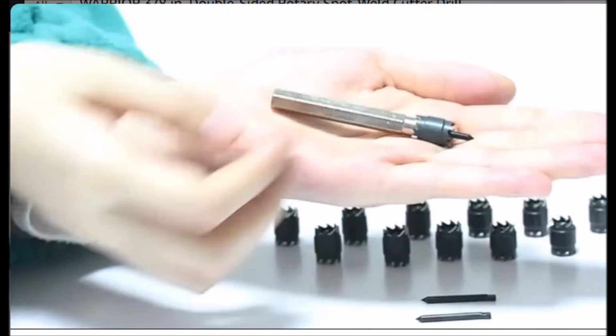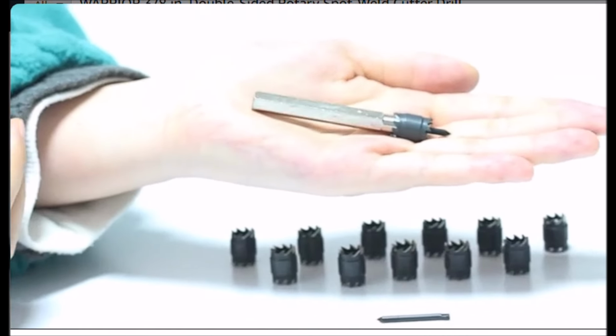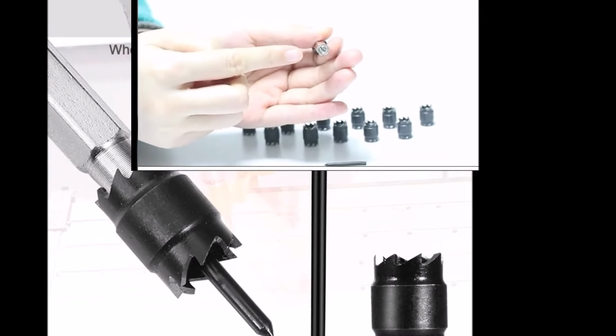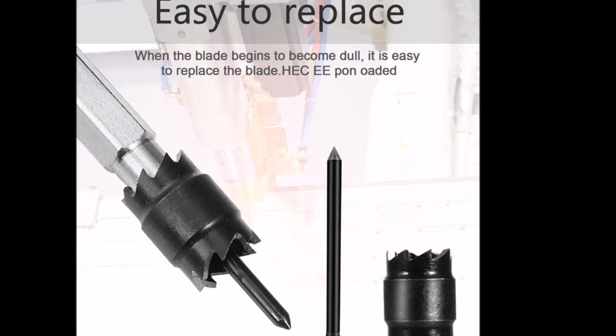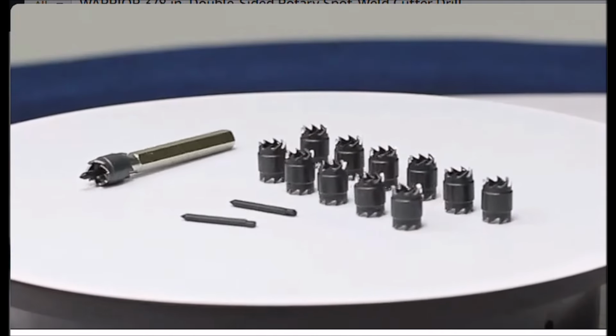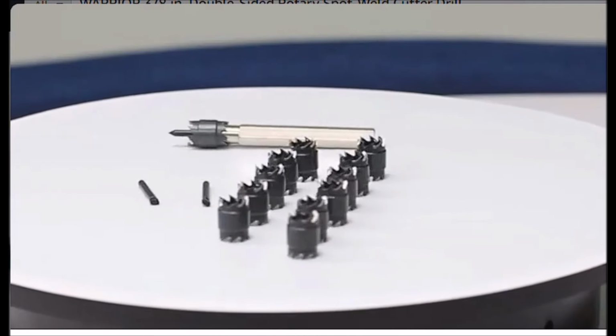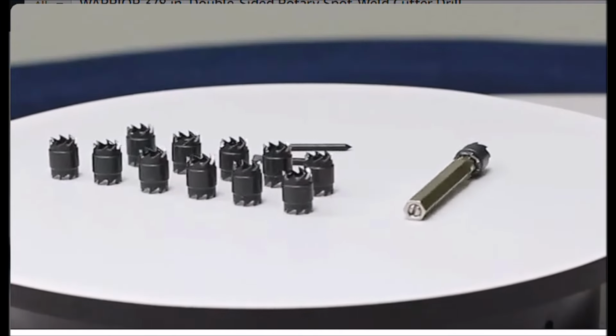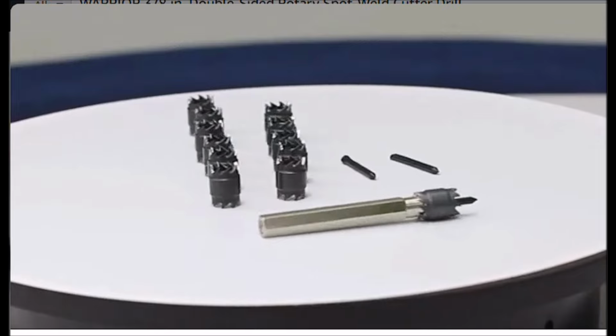A spring-loaded pin at the center guides the cutter with precision, leaving clean holes without distorting the metal. It works like a charm on thin stainless steel sheets, iron sheets, aluminum, or other thin metals like FRP+. Replacing dull blades is a breeze, adding to its efficiency. This tool delivers professional-level results while keeping the process smooth and straightforward for anyone who needs precision and performance.